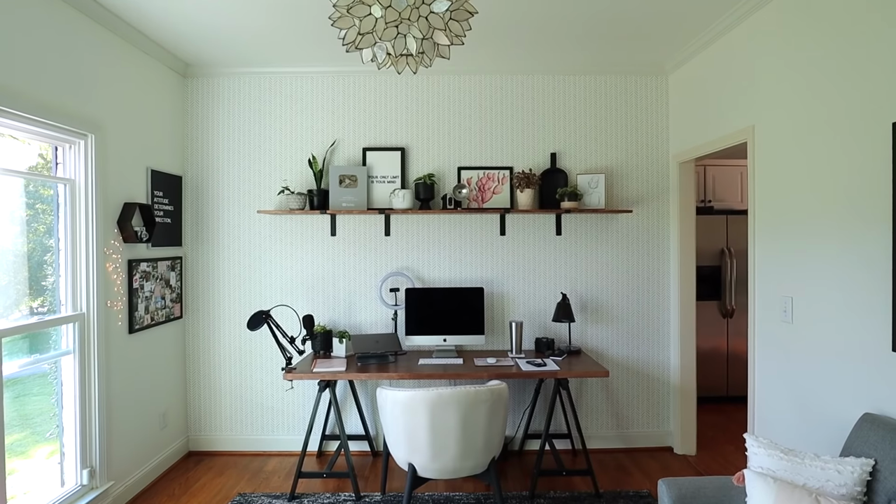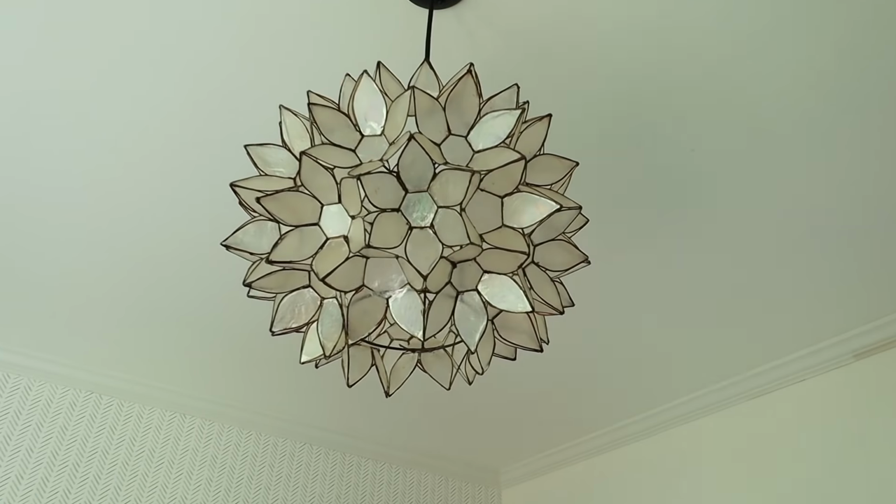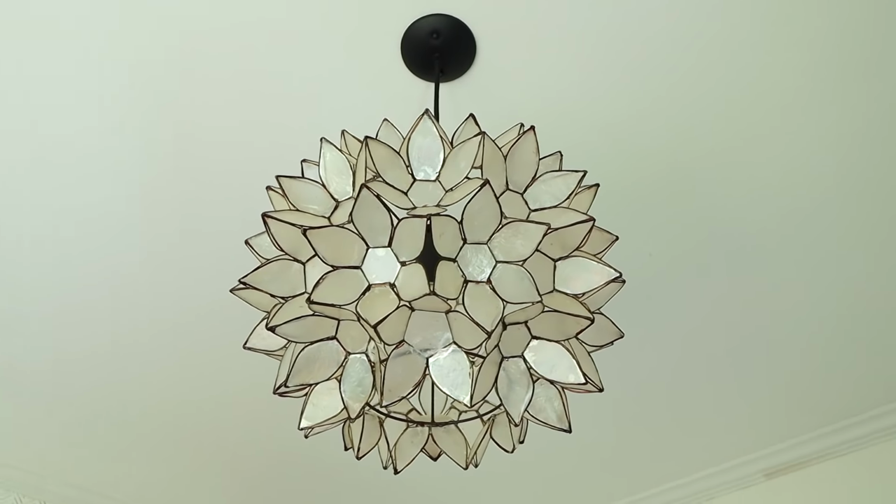Before we jump to my storage unit, I do want to share my office light with you guys. I really should have started with that, but it's okay, we're there now. My office light took me forever to find. I was so picky. I couldn't decide what I wanted. It's so gorgeous. Anyways, the light itself cost $158.99.